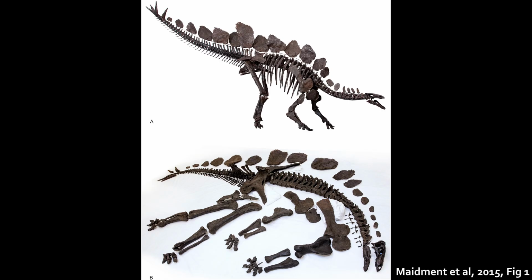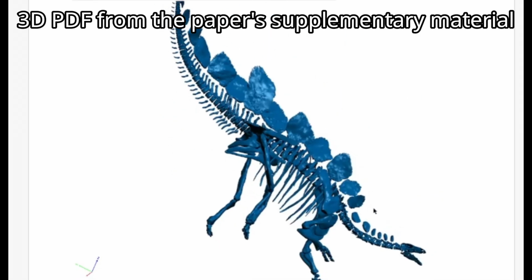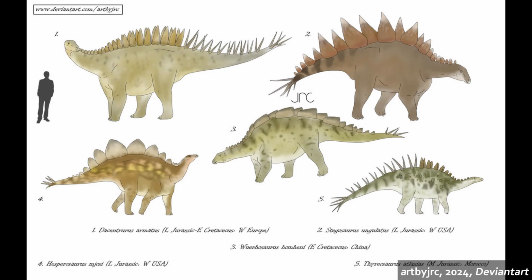Sophie was a subadult specimen that was described in 2015 by Maidment et al., and it was the most complete Stegosaurus we've found yet, with very beautifully preserved material in 3 dimensions. Sophie's biggest scientific contribution is bringing our understanding of Stegosaurus proportions much more in line with its relatives.